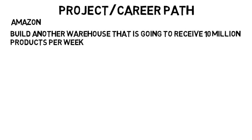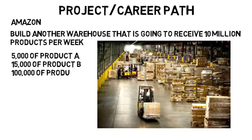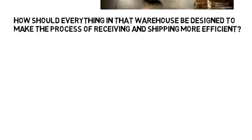A project you could see in class, which is also a career path, would be looking at something like Amazon. Let's say Amazon is going to build another warehouse that is going to receive, let's say, 10 million products per week that it will eventually ship out to people. So it might receive 5,000 orders of product A, 15,000 of product B, 100,000 of product C, and so on per week. The problem is, how should everything in that warehouse be designed to make the process of receiving and shipping products the most efficient?